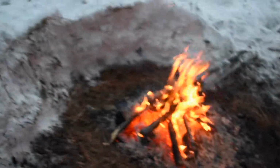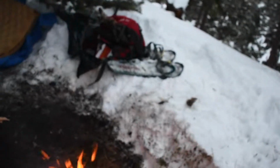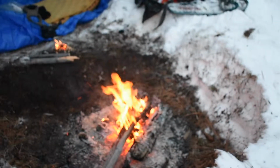Let me show you what I've got going on here. There's the fire. I got up, yeah, early, like 4 a.m. early, and the sleeping bag that I had worked out really well. I stayed warm, and it was pretty comfy.